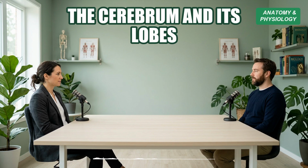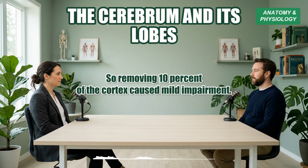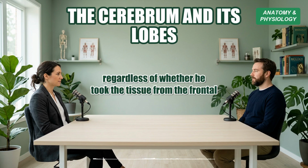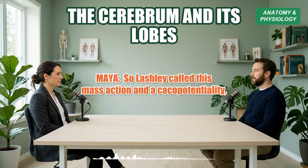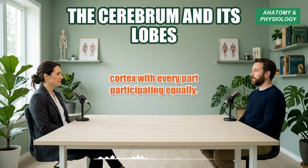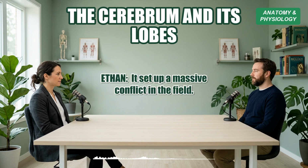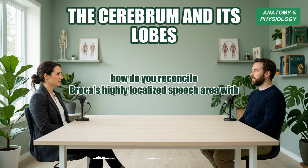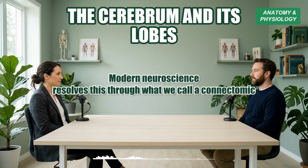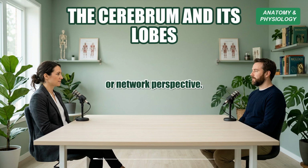Oh, wow. So removing 10% of the cortex caused mild impairment. Removing 50% caused severe impairment, regardless of whether he took the tissue from the frontal or the parietal lobes. So Lashley called this mass action and equipotentiality, arguing that complex memories are essentially smeared across the entire cortex, with every part participating equally. It set up a massive conflict in the field. I mean, how do you reconcile Broca's highly localized speech area with Lashley's maze-running rats relying on the whole brain? Modern neuroscience resolves this through what we call a connectomic or network perspective.